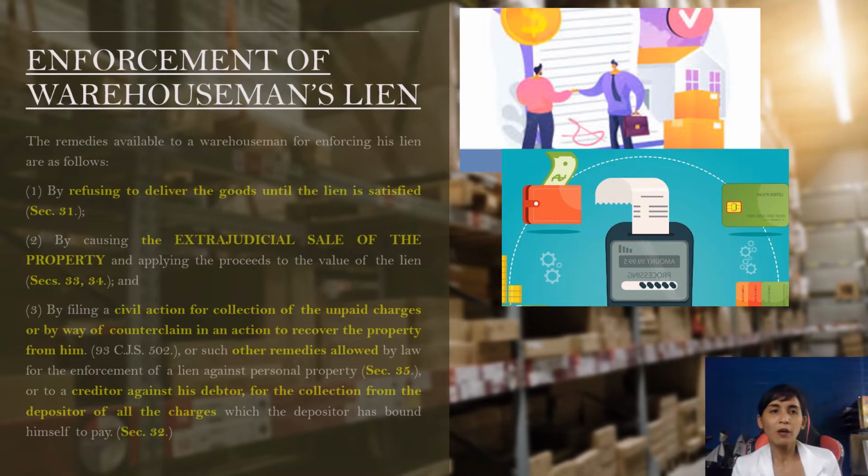Now, the enforcement of the warehouseman's lien, this is a form of recapitulation of the remedies, right, that a warehouseman can avail of in order to enforce all of his claims or liens on the personal property, the goods and commodities deposited to him. Number one, by refusing to deliver the goods until the lien is satisfied, and that is mentioned in Section 31. Number two, by causing the extrajudicial sale of the property and applying the proceeds of such sale to the lien. Those are in Sections 33 and 34, right?